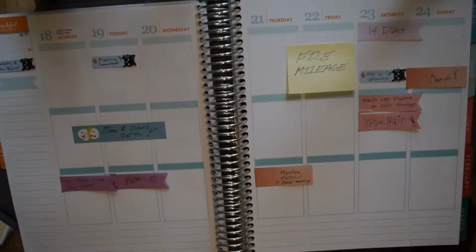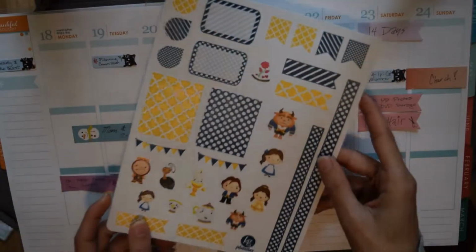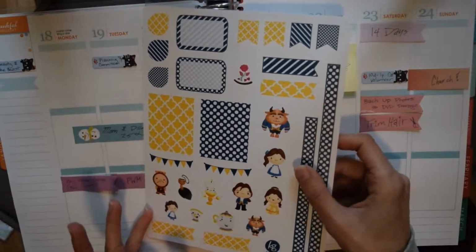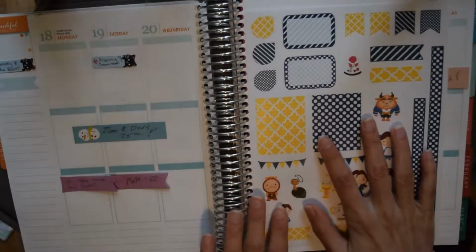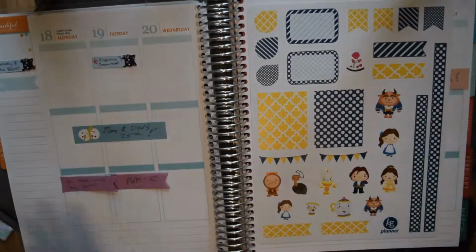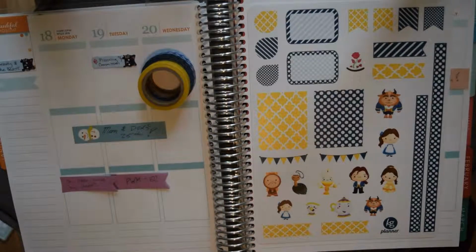Anyway, this week I'm going to be using this Beauty and the Beast kit from KGPlanner. I bought this a million years ago. Okay, not really, like a couple months ago, but it was in a haul that I did a few months ago. And since then I just have not been able to figure out a week to use it. It's super adorable, so it's hard to let go of, you know? But this week I just decided I'm gonna do it. So I've got some washi to go along with that if I need it.